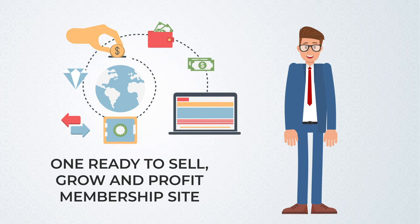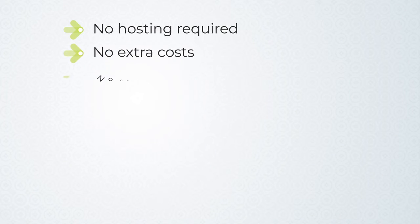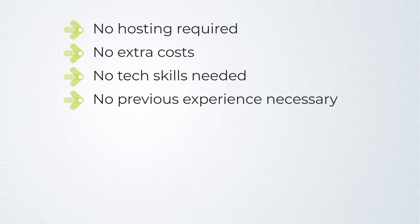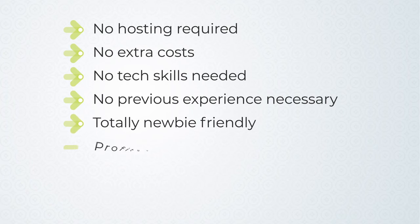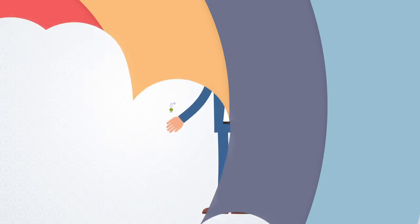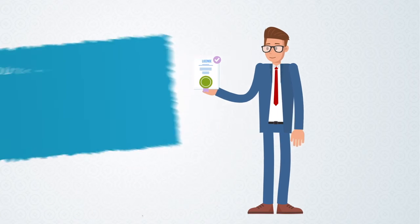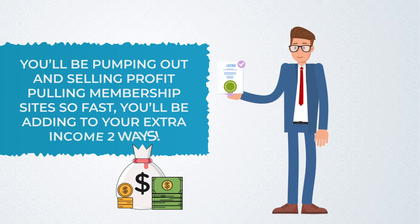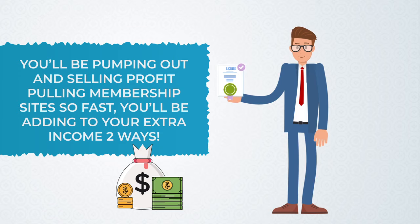Stop the clock. No hosting required, no extra costs, no tech skills needed, no previous experience necessary. Totally newbie friendly, profitable, scalable and ultra fast. Plus, with your commercial license included, you'll be pumping out and selling profit-pulling membership sites so fast, you'll be adding your extra income 2 ways.